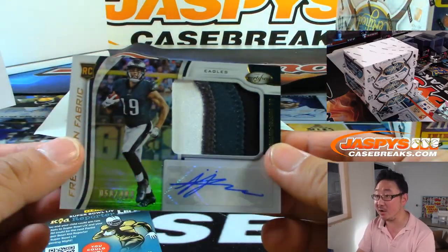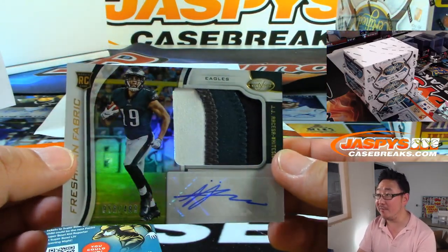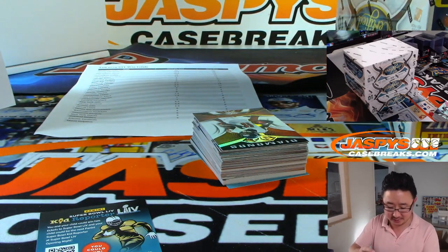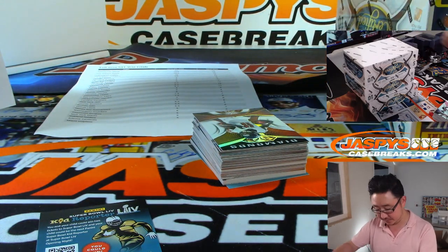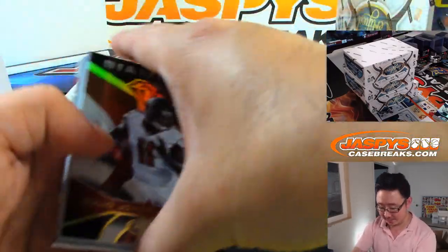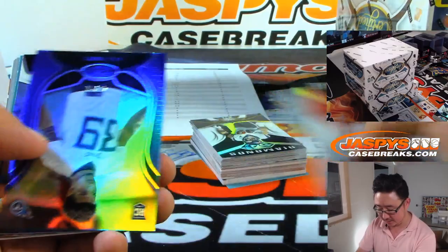There's JGR Siegel Whiteside out of $4.99. Four color patch and autograph. Eagles, Aaron Salinas with the Fly Eagles Fly. Some ribeyes, cold brews. I like the sound of that.